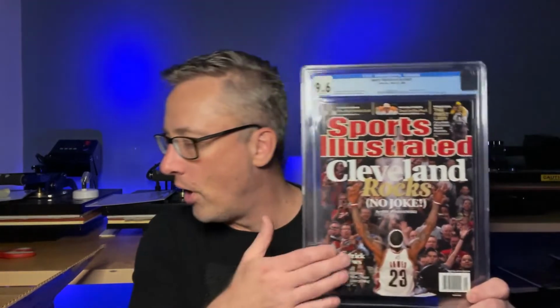There is 1 9.8. I've been chasing that 9.8 to get the second one and haven't been able to get it. There are now 2 9.6s and 2 9.4s. One of my favorite LeBron issues, if not my favorite LeBron issue. And that 9.6 is tough to swallow. That's tough. But great box all around. Got my Megatron first cover at 9.8. Had a bunch of other great stuff in there.